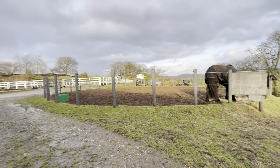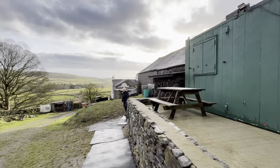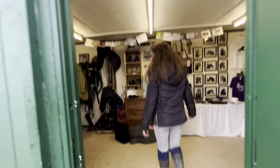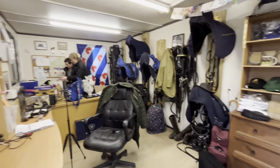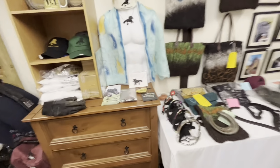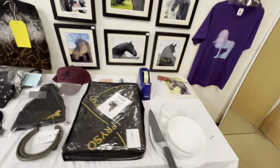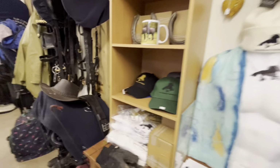And then behind us here, we have the tack room, which doubles up as an office, a kitchen, a toilet, and our merchandise shop. It's just a very multi-purpose space. So quite a lot of the time it ends up quite messy because we have so much in it and so much coming and going. But yes, it is our multi-purpose tack room, office, merchandise shop, and kitchen.